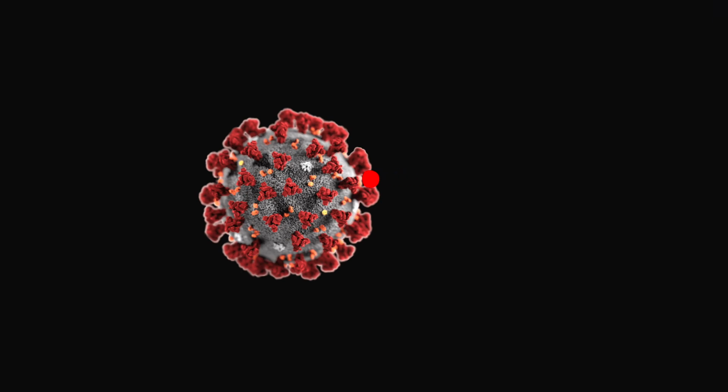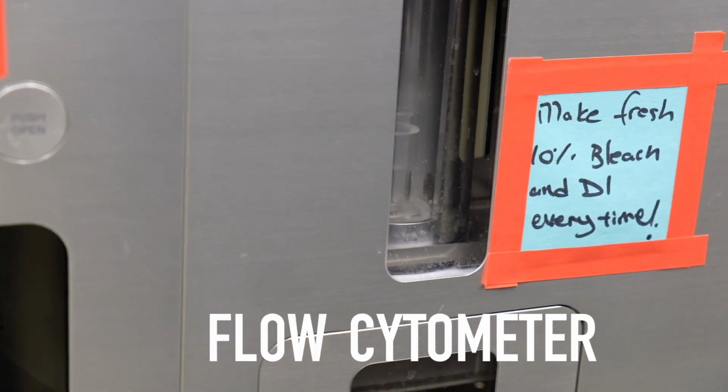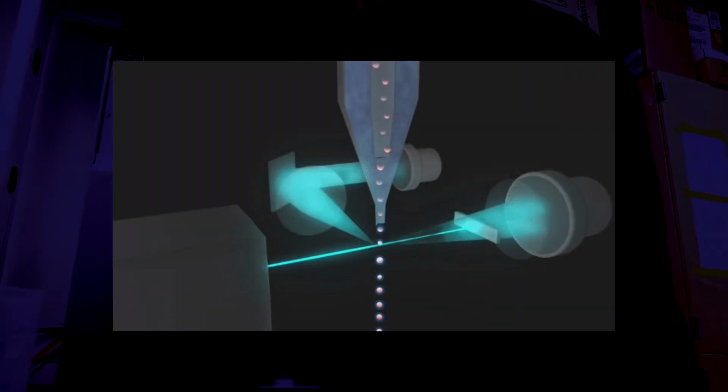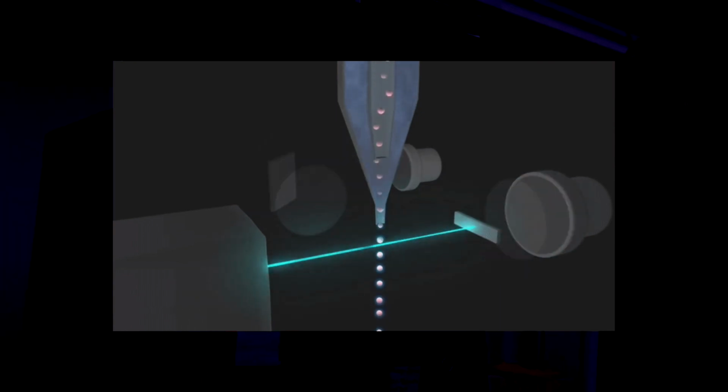For a designed protein to block coronavirus, it has to bind to it. We measure whether this binding is happening using an instrument called a flow cytometer. This machine flows a thin stream of liquid containing the cells in front of a series of lasers. The stream is so small that each cell passes the lasers one at a time.